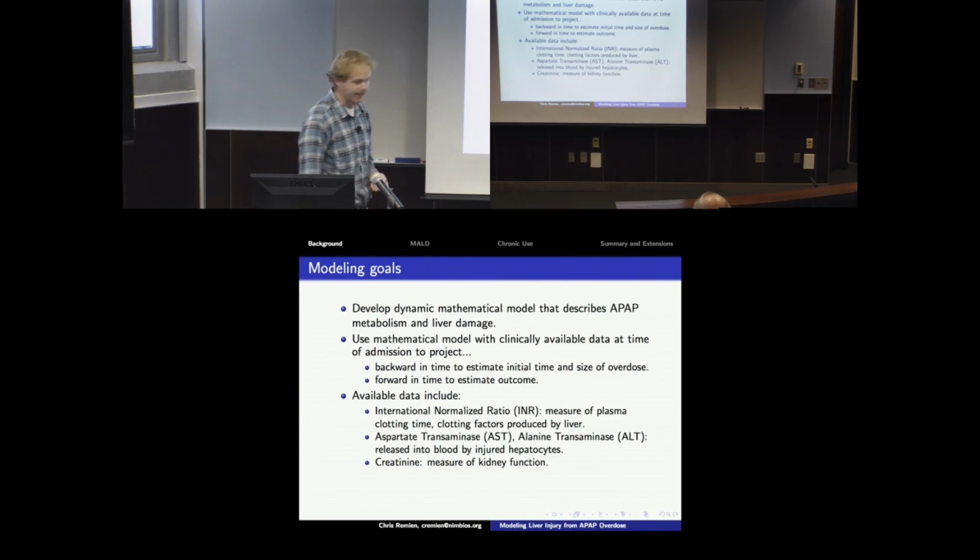Okay, so what are these data? International normalized ratio of prothrombin time is a measure of clotting time. One of the liver's jobs is to produce essential clotting factors. If the liver's not doing its job, then it's not producing clotting factors, and so it takes longer for blood to clot. So INR will increase.